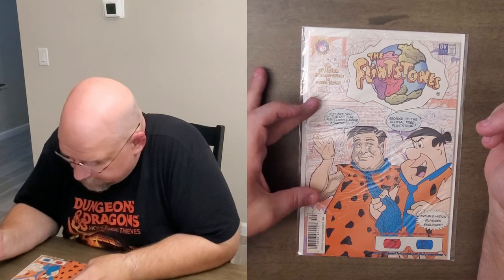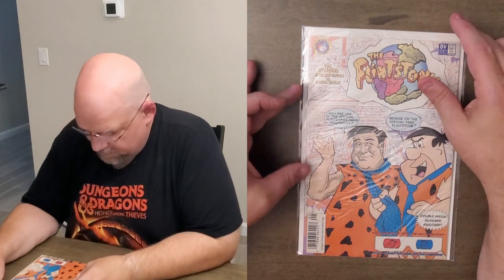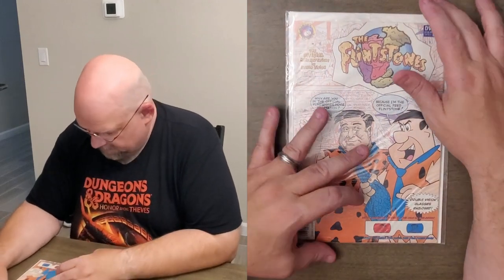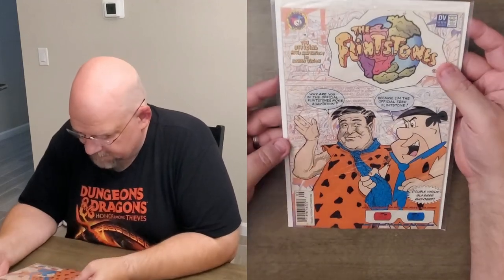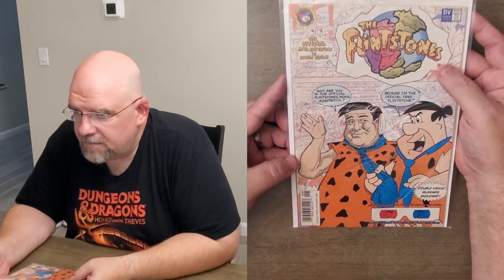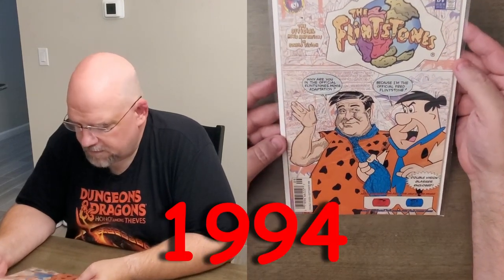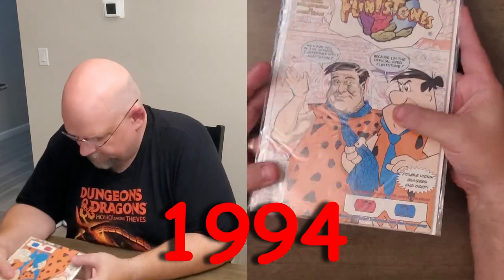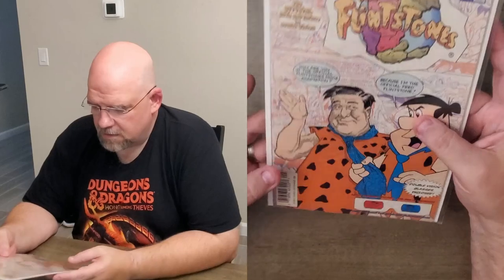Harvey Comics movie adaptation in 3D. The Flintstones. That's crazy. When did that come out? Like 92, 93, somewhere in there. I wonder if the glasses are enclosed. That'd be cool.